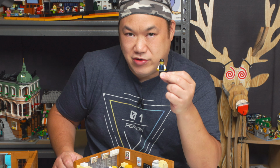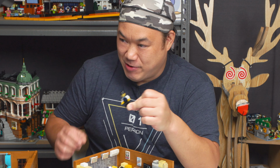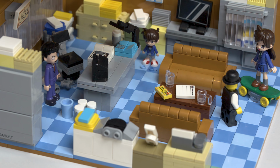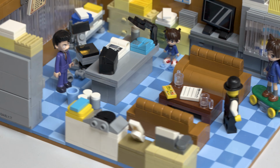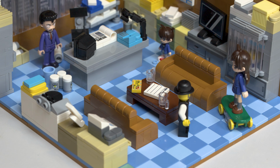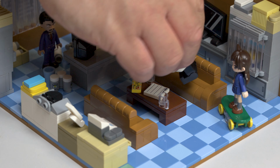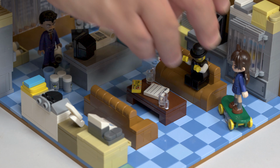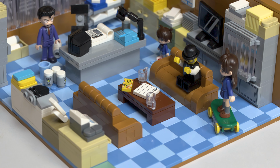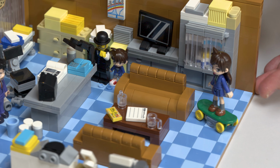So now what I'm going to do is take an official LEGO figure right here. I'm going to put him inside the detective agency first. So let's pretend he's going to walk here and be like, yo, what's up? How you doing? You doing all right? Okay, and then I'm going to put him on the sofa, because he needs help from Detective Conan. Oh, the sofa's a little bit tight right there. But hey, man, he can sit down on the couch, so that's fine. And I put this guy next to him there. There you go, look at the difference of that.